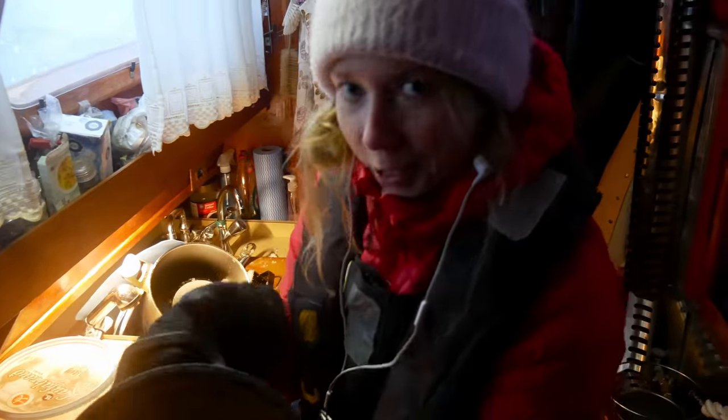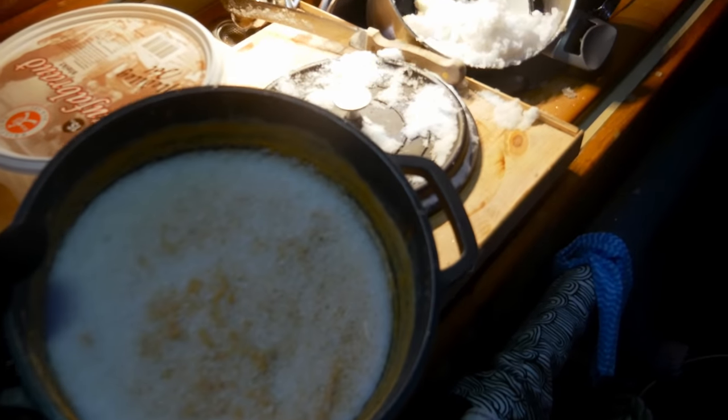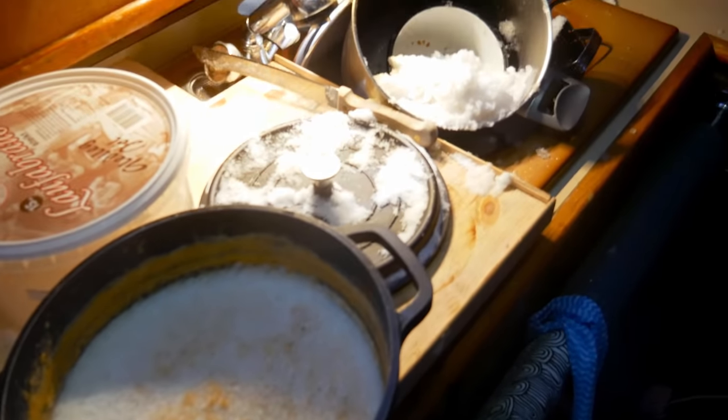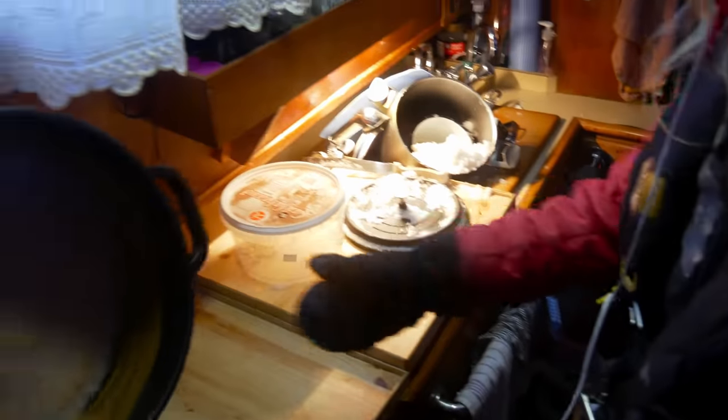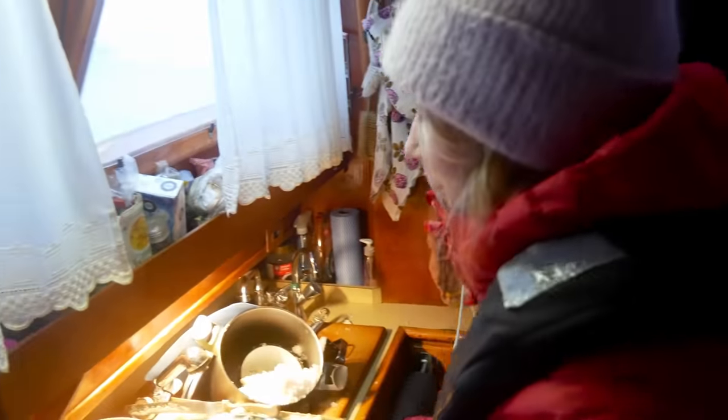This is our lunch today. It was outside. Yum yum. But it seems a little bit frozen. I thought it's soup. Because it's frozen, because that's what soups are.